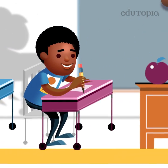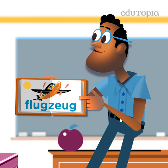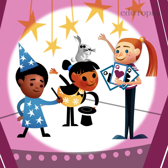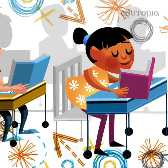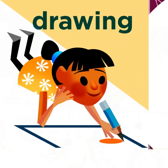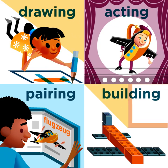Researchers discovered similar results when students were asked to look at corresponding pictures while learning new vocabulary. There's nothing magical about pictures and gestures, though. The research is just another reminder that if you want students to remember something, encourage them to learn it in a variety of ways. By drawing it, acting it out, pairing it with relevant images, or even building something with it.